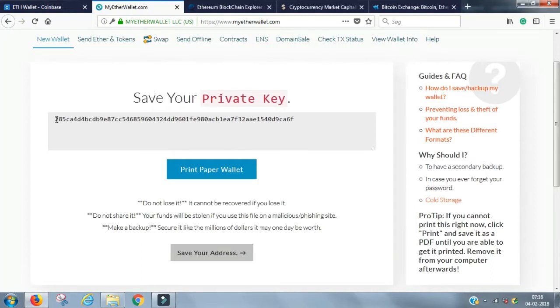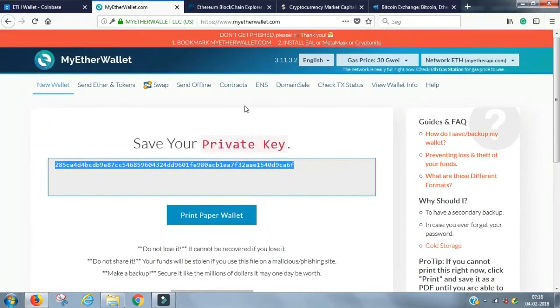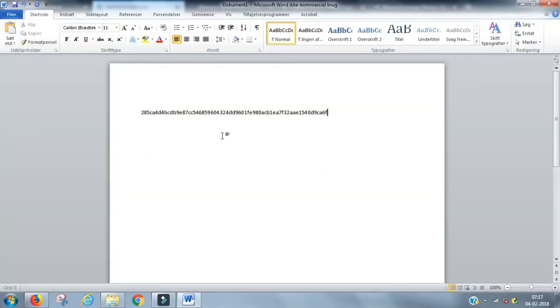So this is your private key, meaning this is your unique key to access your wallet where you actually are keeping your cryptocurrency. So this here, you definitely want to keep somewhere safe. For now, I'm just going to copy it here in Word and leave it in here. I'll do this to not confuse. This is my private key. Here we go. So we'll leave it there.